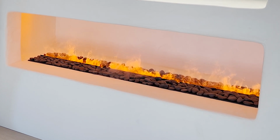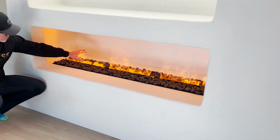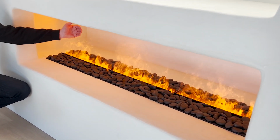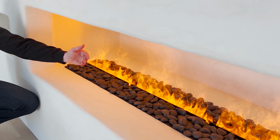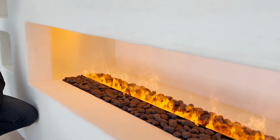You get this beautiful 3D look. You come in here, this water vapor creates this with the LED lights. So now you've got the vapor of the water and then you're getting the light. You get this real look of a flame. Here's the advantages. Here's the why to do this. Number one, water vapor. We don't have gas, so you don't have that whole indoor air quality issue.